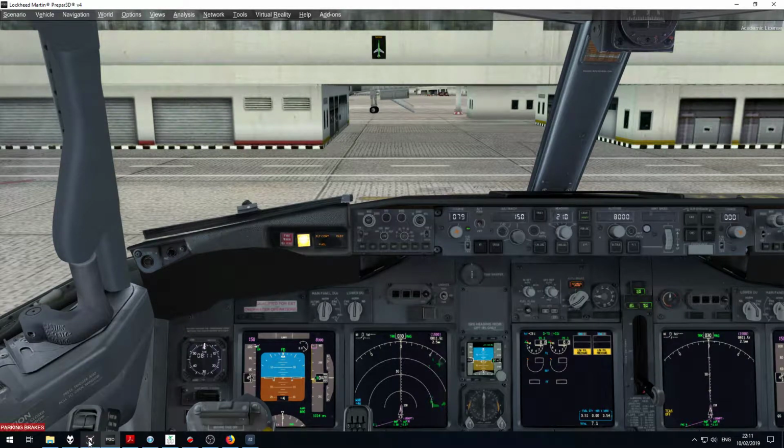Let's do that. But the chase plane for the views, Prepar3D is the actual simulation, the Adobe Reader, the vPilot for connection to the VATSIM network, Navigraph for the charts. I have Flight Control Replay, which is especially useful on the 777. It works more or less on the 737, but less fluently at the moment.